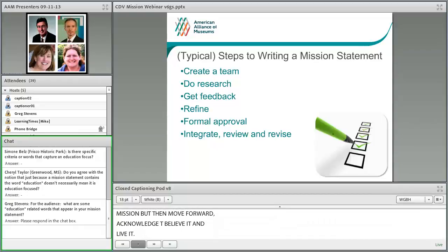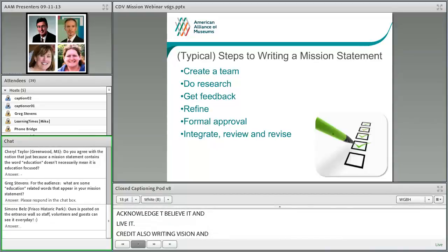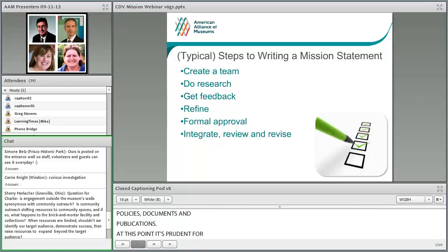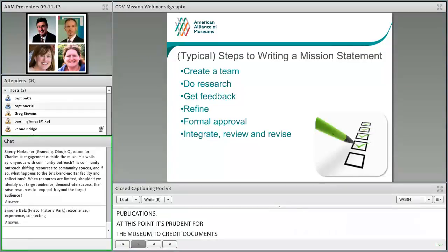Finally, send the final draft of the mission statement to the board for formal approval. This can be accompanied by an explanation of the process and the decisions made throughout the process. Integrate the new mission statement into planning efforts, into your policies, documents, and publications. At this point, it would be prudent for the museum to consider documents needing revisions in order to reflect this new mission. These documents can be revised as needed and distributed to key stakeholders.